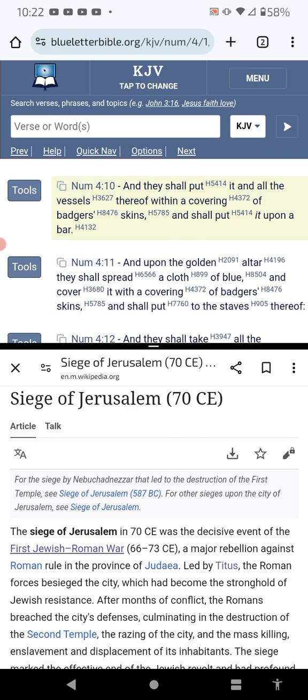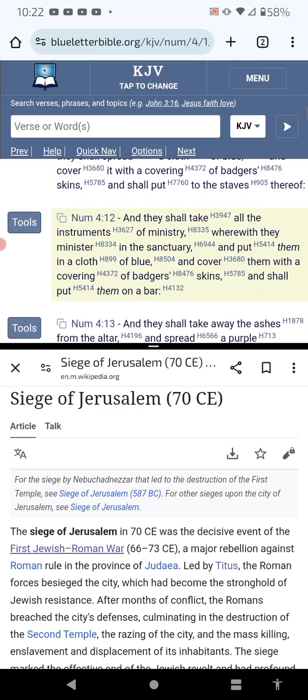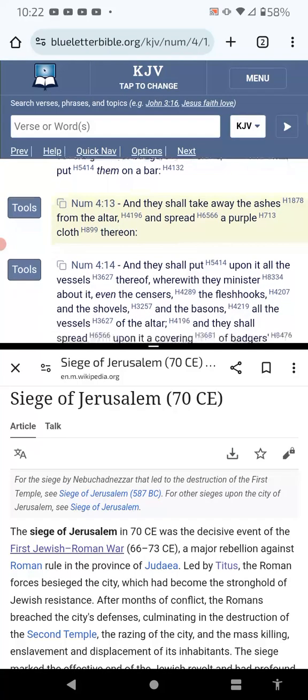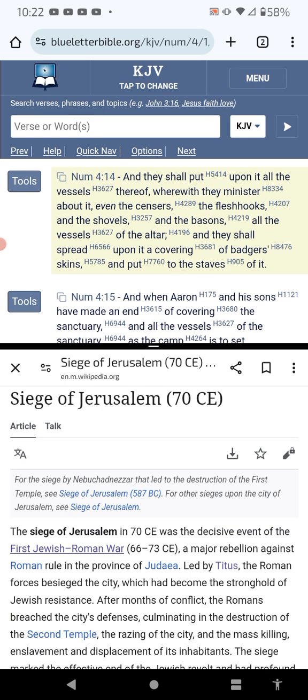And upon the golden altar they shall spread a cloth of blue, and cover it with a covering of badger skins, and shall put to the staves thereof. And they shall take all the instruments of ministry wherewith they minister in the sanctuary, and put them in a cloth of blue, and cover them with a covering of badger skins, and shall put them on a bar. And they shall take away the ashes from the altar, and spread a purple cloth thereon. And they shall put upon it all the vessels thereof, wherewith they minister about it, even the censers, the flesh hooks, and the shovels, and the basins, all the vessels of the altar. And they shall spread upon it a covering of badger skins, and put to the staves of it.